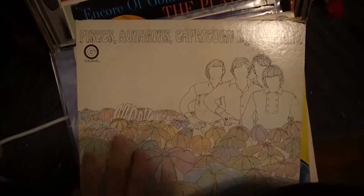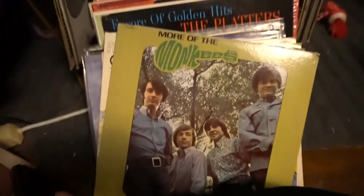Then I have Pisces, Aquarius, Capricorn, and Jones. This is the original Colgems, and I don't think I've ever listened to this particular record. I may have gotten a bunch of these at an antique store, because I have this too, which I also haven't listened to. I've listened to these albums, just not these particular records. These are the original Colgems releases, and I didn't even show you the back. It's got the guys there on the back, the liner notes, list of songs. Let me show you the back of this one.